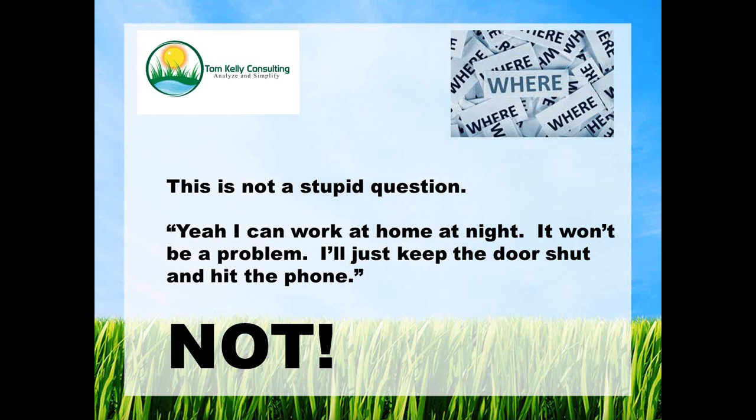During your sales process, or to the level of commitment you need to make to grow your business, when you say something like you can work at home, keep the door shut, and hit the phone, that's not a good idea. If it's a last resort, something you have to do, go ahead and do it. But your sales campaign should run in an office, at a location where you have employees, in a professional atmosphere.